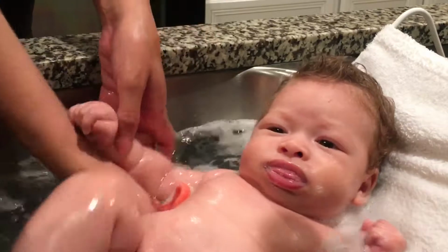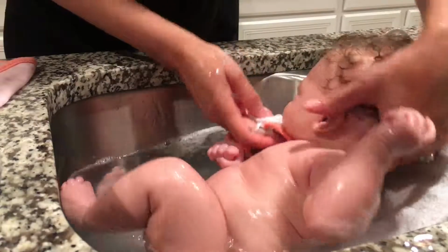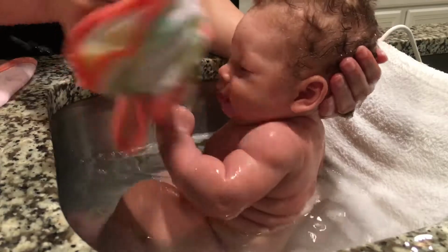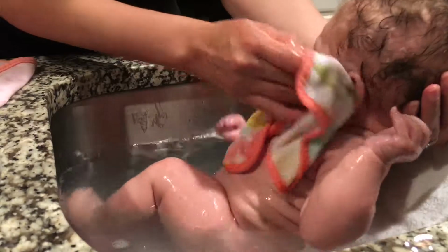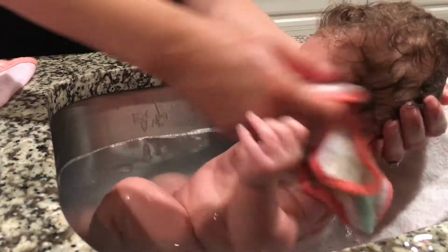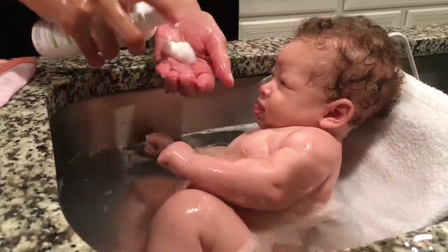So after I get her scrubbed down, I like to really make sure I get in those nooks and crannies, you guys. Babies hide milk in the weirdest places, like their neck, their ears, the little rolls on their body, their legs, their arms, their armpits. I mean, there'll be milk and little fuzzies and all kinds of things in there. So you want to make sure you get everything really good. You don't want a stinky neck, you guys, or stinky fat rolls. The only thing stinky should be their diaper. So I always make sure I get that really good.